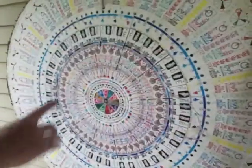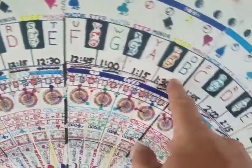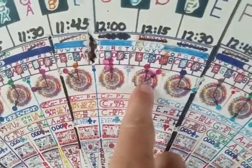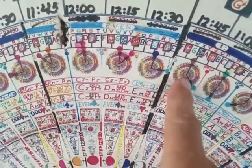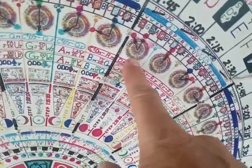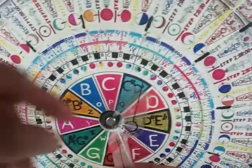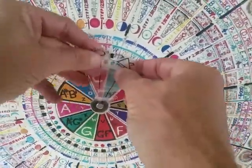So here's C. C, D, E, F, G, A, B, C would be 0 degrees, 45 degrees, 90 degrees, 135, 180, 225, 270, 315. And at 360, the next octave or key starts. So I'm inside this as a dream.